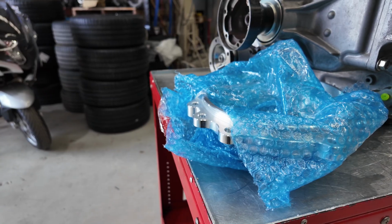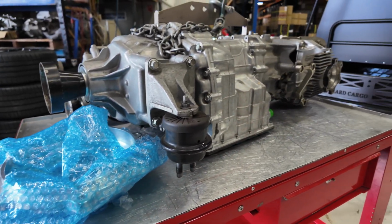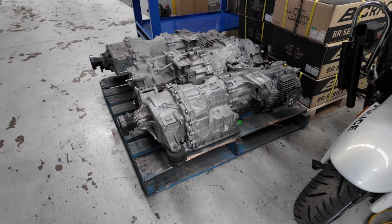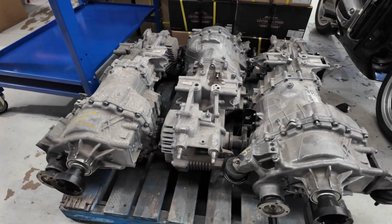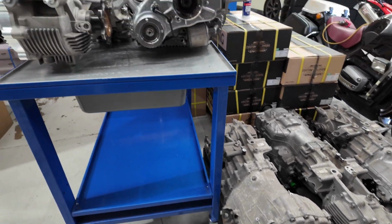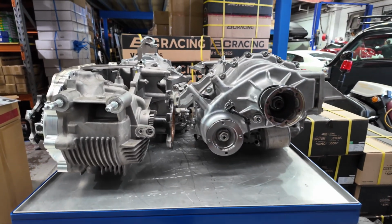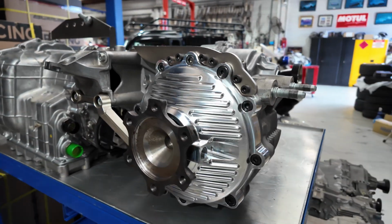So pretty much anything over a certain power level means upgrading to billet, otherwise you could either take out the block if the front diff blows, or take out the transmission casing if the rear diff blows. Again, that's the GTR Domino Effect. Yes, it sucks, but that's modifying cars in general. One thing leads to another, and then another, and suddenly you're in really deep.